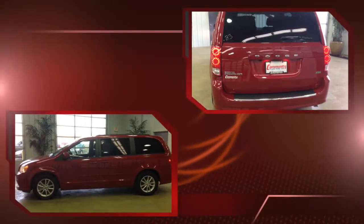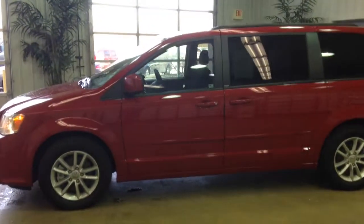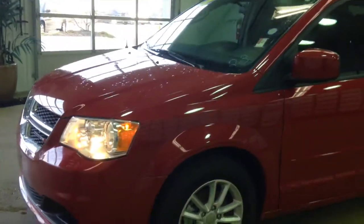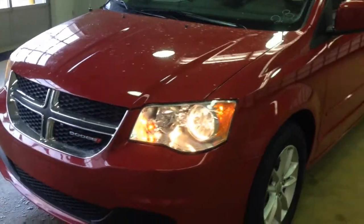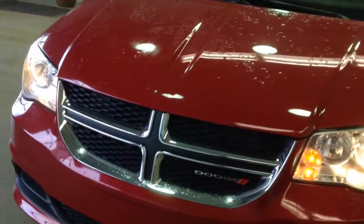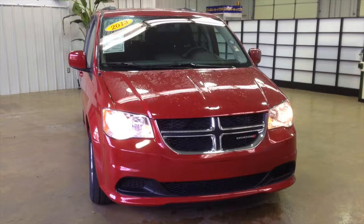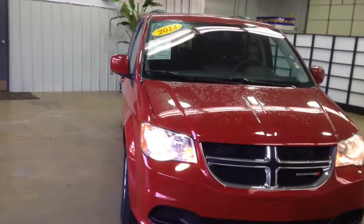Alrighty, this does just about conclude our quick walk around this 2013 Dodge Grand Caravan SXT. If you have any questions or would like to see this vehicle, please contact our dealership. One of our friendly sales consultants will be more than happy to answer any questions that you may have.